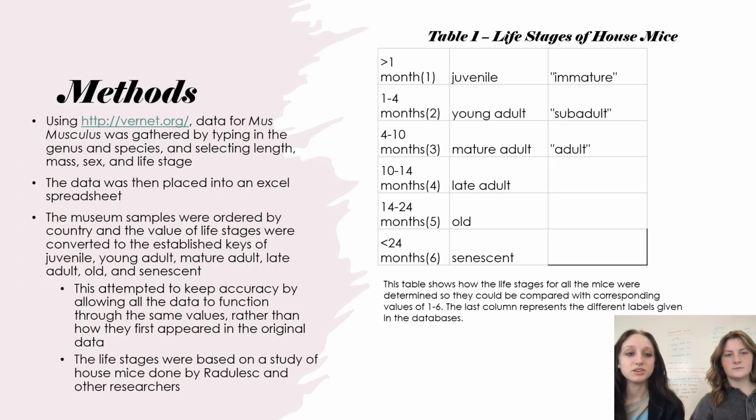For our methods, we used the link in the PowerPoint to collect our data for Mus musculus by typing in the genus and species, and then we selected the length, mass, sex, and life stage to be included. The data was then placed into an Excel spreadsheet, and the museum samples were ordered by country, and the values of life stages were converted to the established keys of juvenile, young adult, mature adult, late adult, old, and senescent.